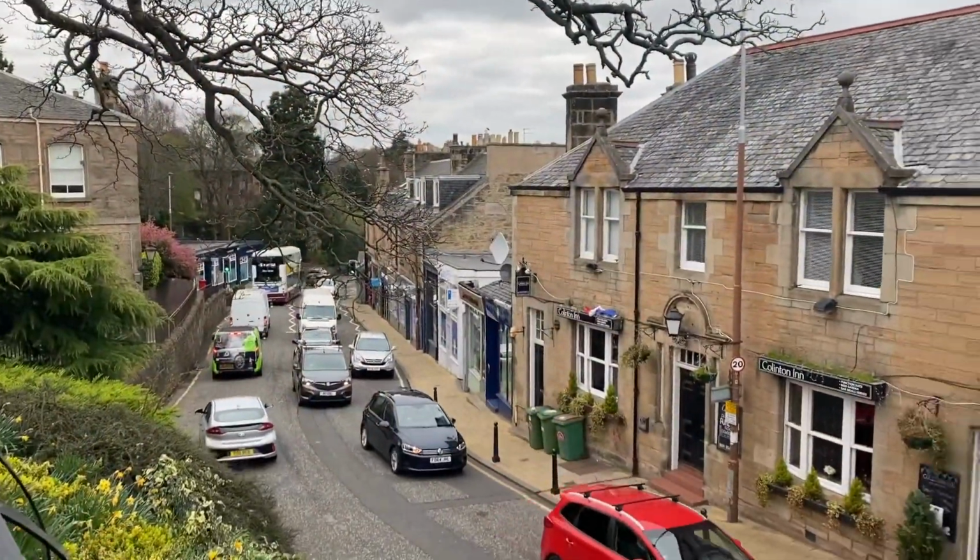I thought the tunnel I went to last week was meant to be the main one, but this seems the main graffiti tunnel. It's quite a bit outside the centre of Edinburgh. So it was a number 10 bus journey there, which was really nice actually. Let's go to Colinton and see what it's like.